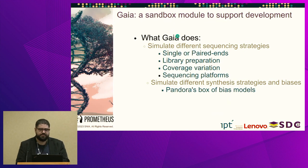With Gaia, we can simulate different scenarios and strategies to speed up our CODEC development. With Gaia, we can simulate different strategies like paired-end and single-end library preparation, simulate different coverage on the sequencing, and also simulate different sequencing platforms. She can also work simulating different synthesis bias. We have a set of mathematical models for this, for the synthesis.